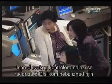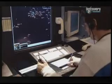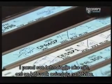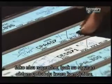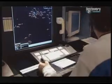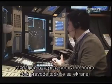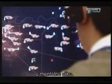In front of each controller is a radar screen, a two-dimensional picture of the skies above them. Despite all the technology around them, they still rely on batons to help them complete the job. They may be low-tech, but they're the fail-safe system in case the computers crash. The controllers have to think bigger than 2D. They have to juggle distance, space, and time as they translate the blips on their screen into a mental image.